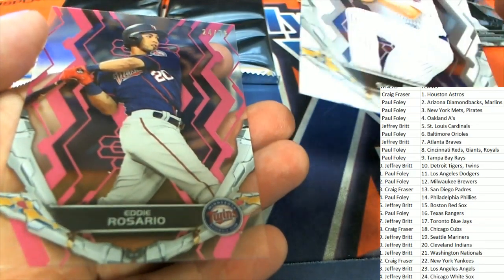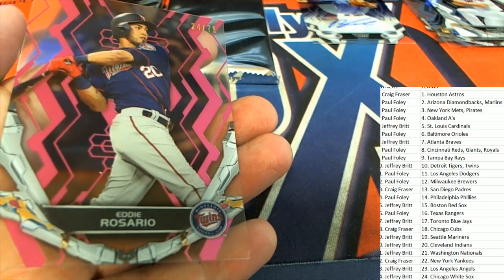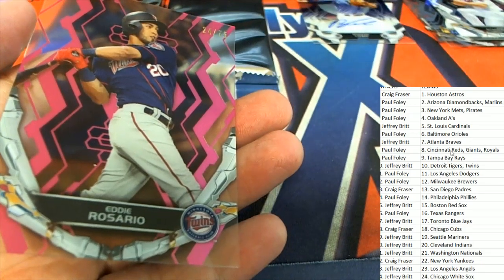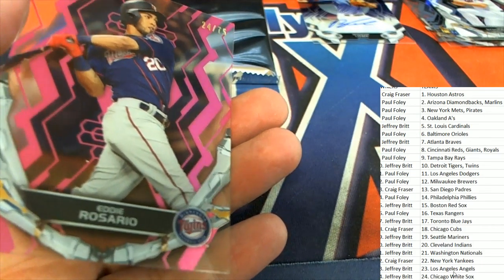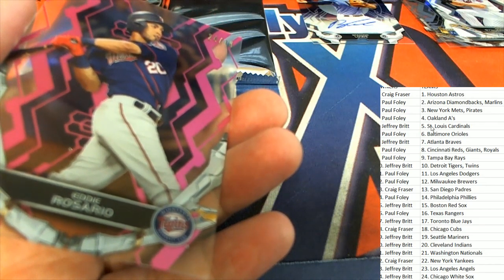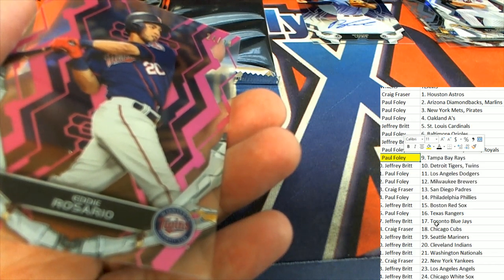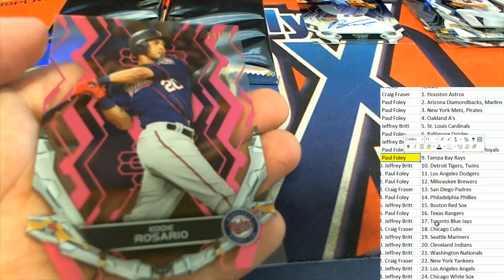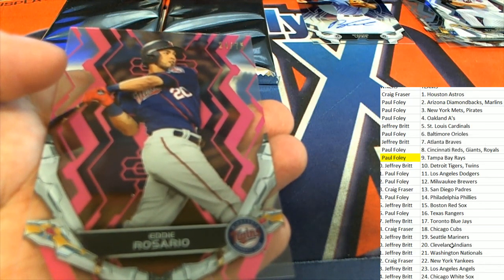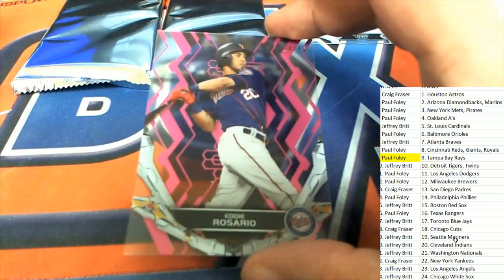And there's an Andrew Rosario, low numbered. So the Brandon Lowe, no number on that one. Rays owner. Congratulations, Foley. And the Twins, 24 of 75. That's Jeffrey B's parallel.